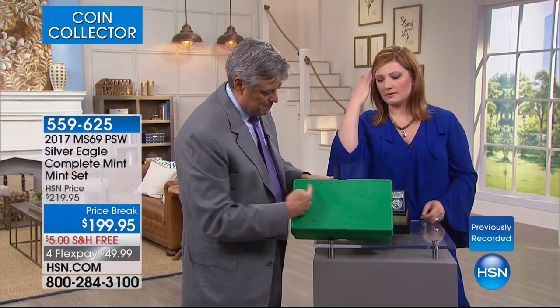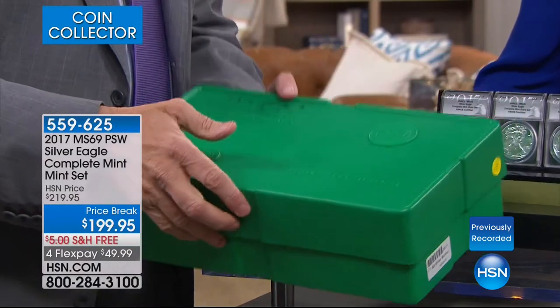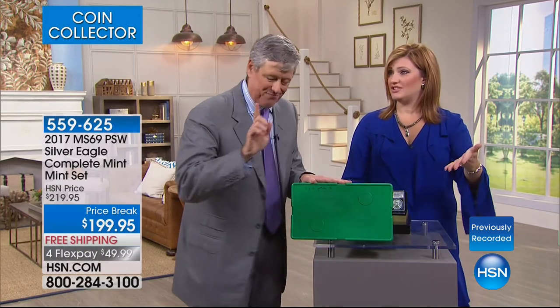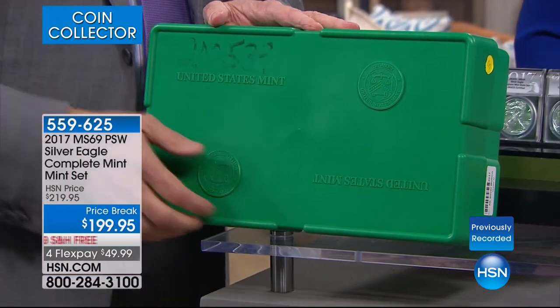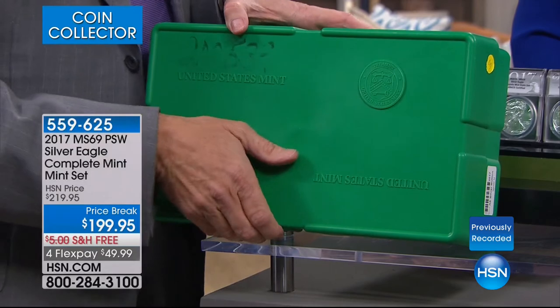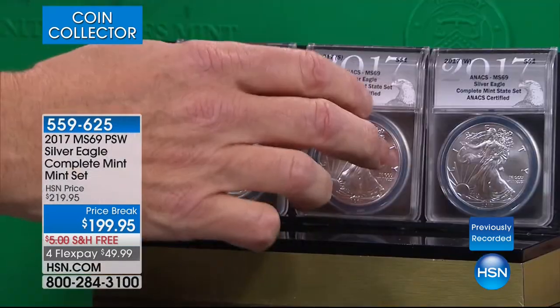It has to be opened, and you have to match the serial number with the letter from the mint, and then there is a secondary serial number that's inside the box. So that has to match up. That's why it has to be opened. That's the double authentication. That's why it has to be opened up at the grading service, so that they can guarantee that it matches up. Then and only then can you put these coins in holders.